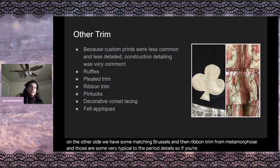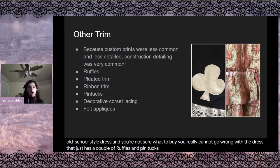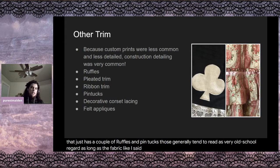So if you're on the prowl for an old school style dress and you're not sure what to buy, you really cannot go wrong with a dress that just has a couple of ruffles and pin tucks. Those generally tend to read as very old school, as long as the fabric, like I said, is not the poly chiffon and has a little bit more structure and body to it.